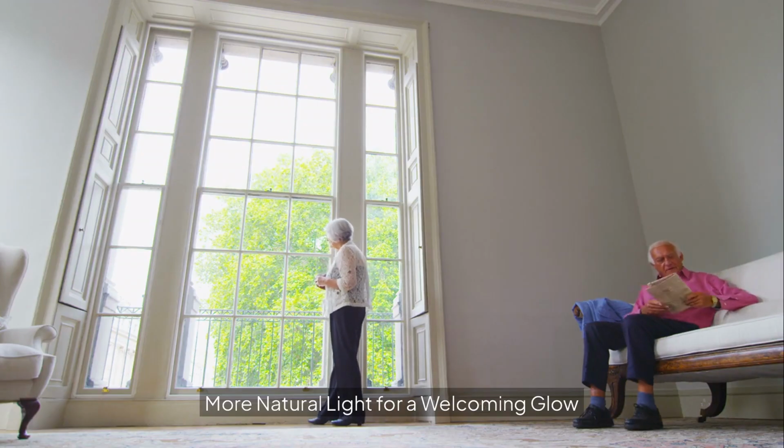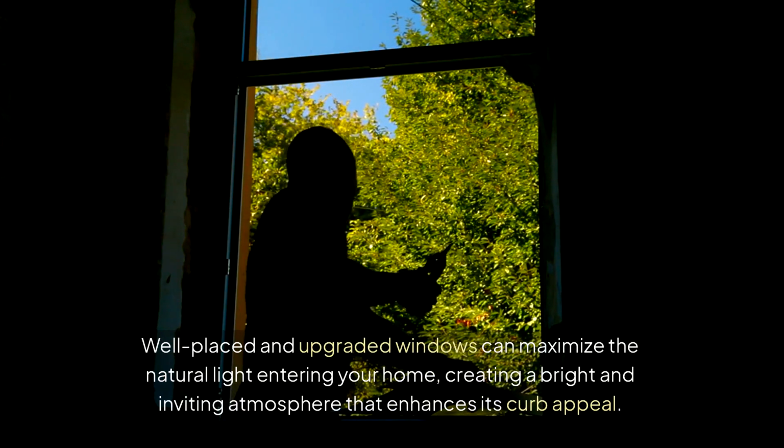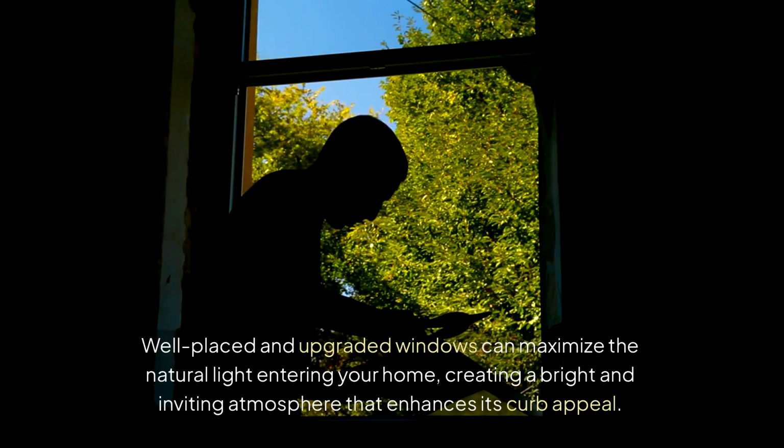More natural light for a welcoming glow. Well-placed and upgraded windows can maximize the natural light entering your home, creating a bright and inviting atmosphere that enhances its curb appeal.